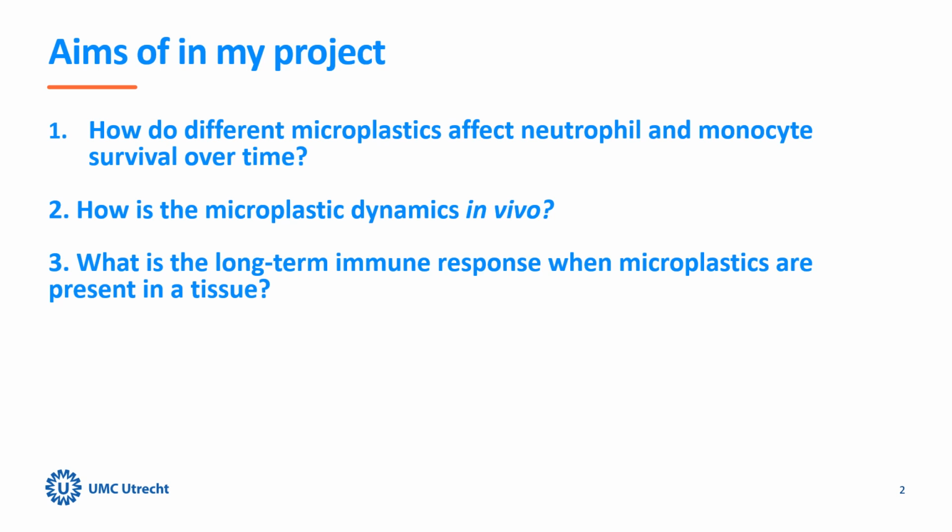And I will investigate organ accumulation, so where do those microplastics end up in an in vivo model, and I will assess if they are present or are they phagocytosed by immune cells, and are these immune cells activated? Do they have an activated phenotype?